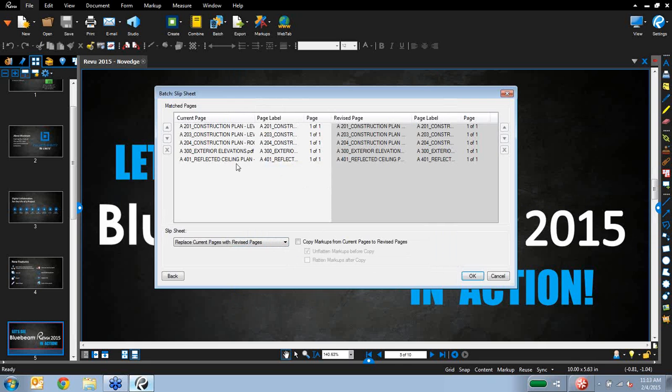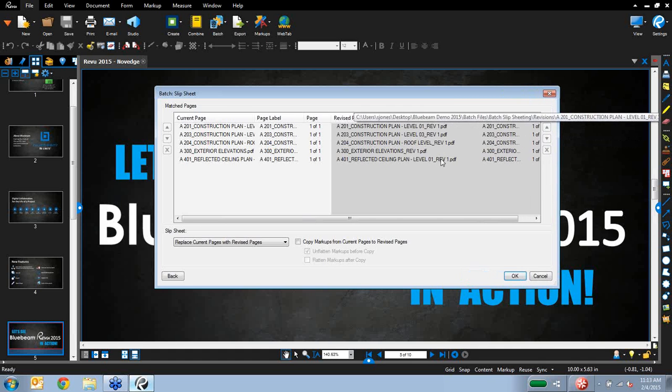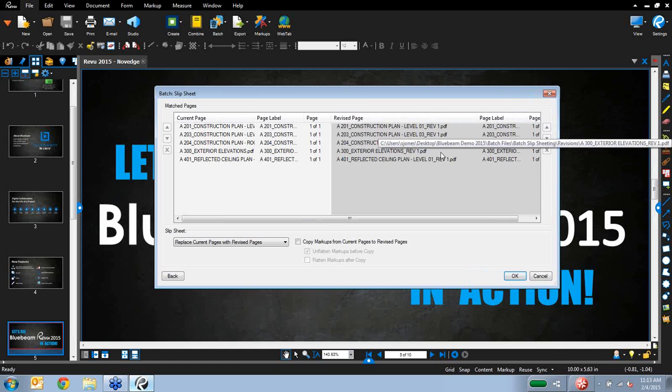So as you can see, Revu has automatically matched these sheets up together. So you might be wondering, how is it smart enough to figure it out or auto-match it together? You also have these sort of revision filters on the end of the file name. So this auto-matching functionality that's in batch slip sheet, batch compare, and batch overlay, it's smart enough to recognize that Rev 1 probably means revision 1. So it is kind of smart enough to recognize that.